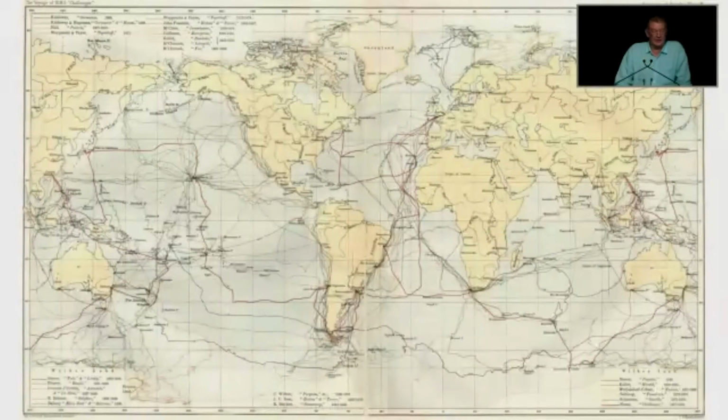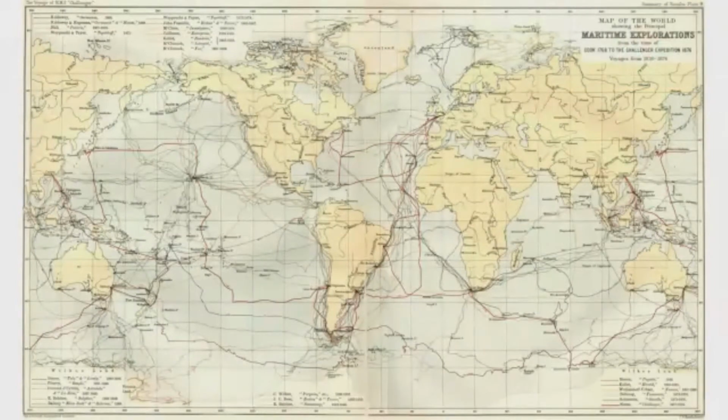The story really begins, in my humble opinion, with this fabulous map. I love maps, don't we all? It shows the explorations and invasions of the world's oceans up until the Challenger, because this is a part of the research the scientists did to kick off their voyage and their planning for the expedition.